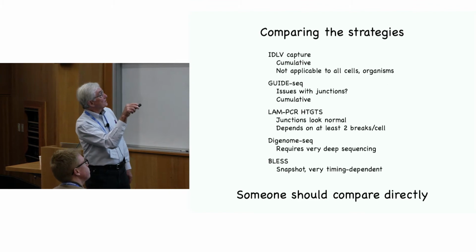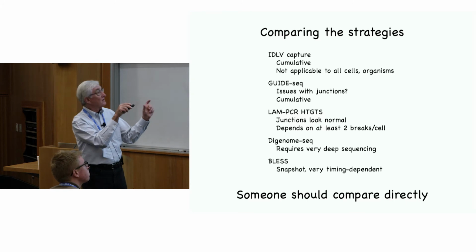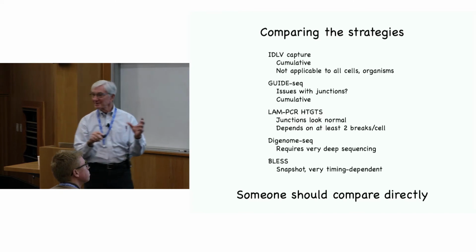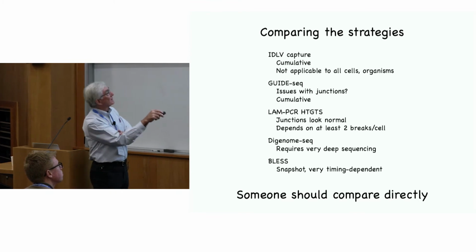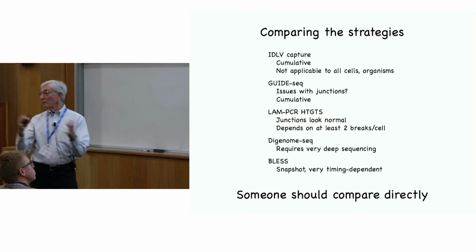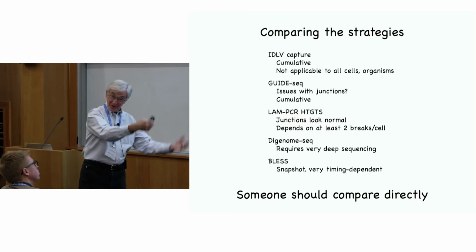Even before GuideSeq, people had used a capture of a viral genome, an integration defective lentiviral genome. It works by the same principle, somewhat less effective. And each of these procedures has some drawbacks. They all seem to be pretty good at identifying secondary sites, but as I said, GuideSeq, and it's true of this IDLV capture, they're cumulative. So you may overemphasize secondary targets as the cells grow and you continue cutting.